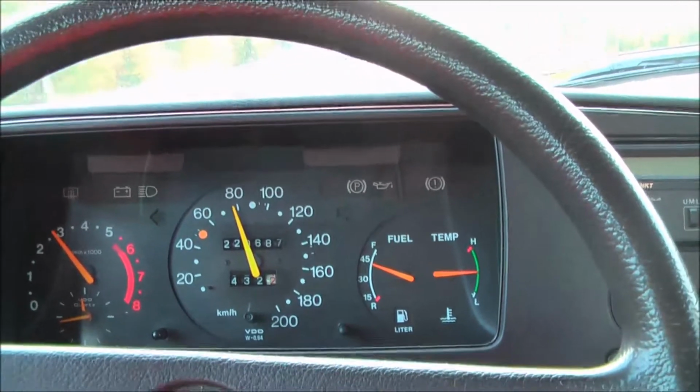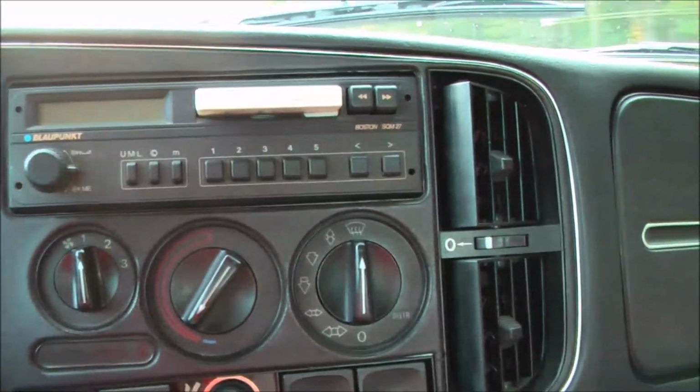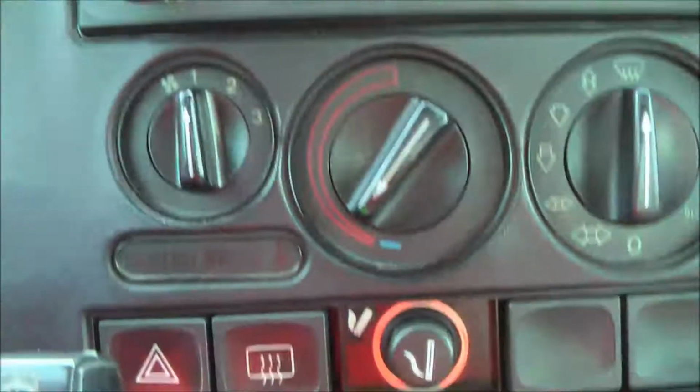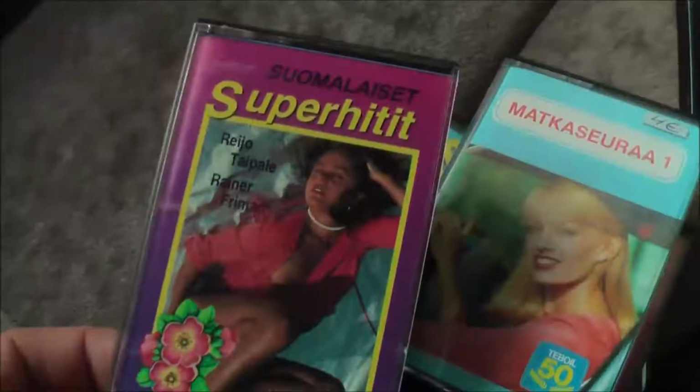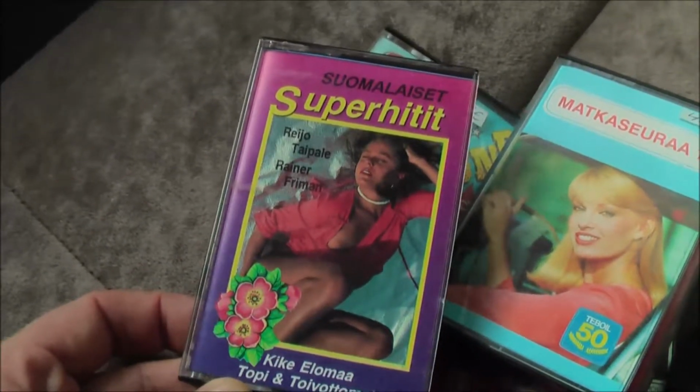The design of the car is, I just enjoy it. Everything is a bit different than with other car makers. It even has a seatbelt warning light. People were a lot more perverse in the 80s.